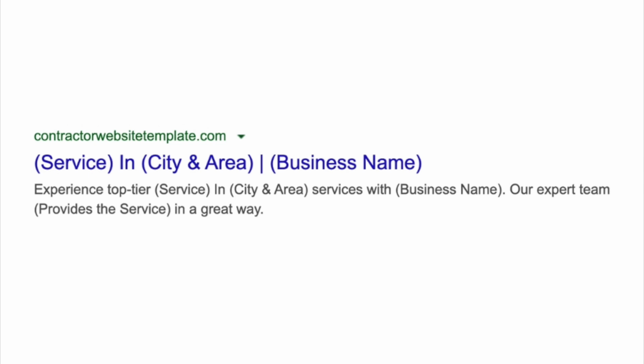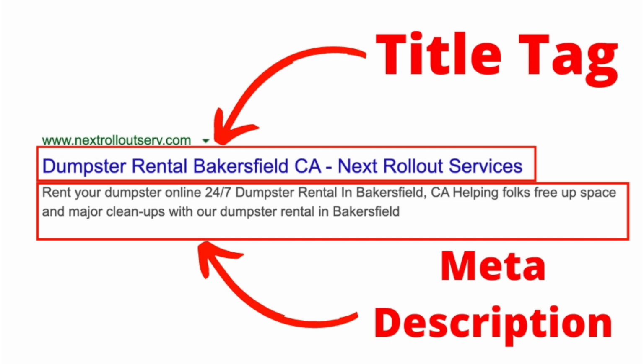So my general rule of thumb for writing SEO title tags that will rank your website well, not just your website, but all the additional pages on your website, is to think about exactly what it is your customer is going to be typing into Google to look for that particular service. This is why for contractors and home service business owners, this stuff is so easy. So if you are a dumpster rental company in Bakersfield, California, it's very, very easy to title your page. My general rule of thumb is to put in the service you provide, the city you provide that in, followed up by your business name. So for this example, it would be dumpster rental, Bakersfield, CA, and then followed by the business name.